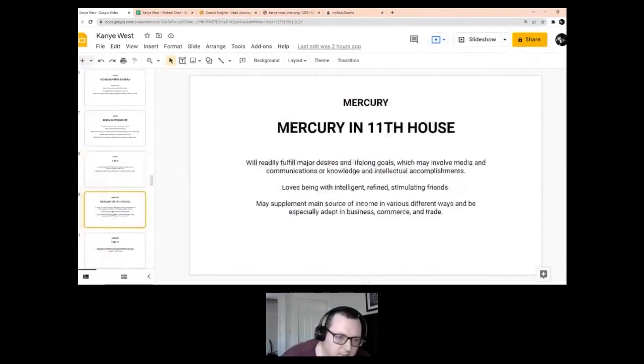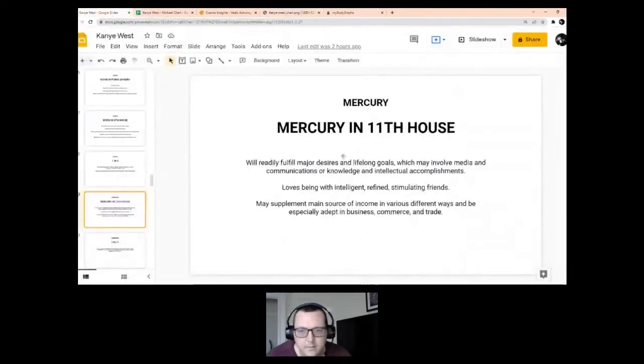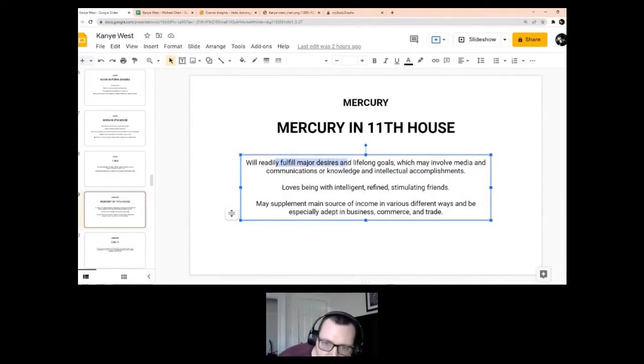So let's move on to his Mercury. His Mercury is also in the 11th house, like his Sun and his Jupiter. Up here, Mercury. So what this means is he can fulfill major desires and lifelong goals, which may involve media and communications or knowledge and intellectual accomplishments. Those are all significations of Mercury, because Mercury is like communications and knowledge. That's what his goals are related to, and major desires, because that's what the 11th house is. It's major desires and goals. It also means he loves being with intelligent, refined, or stimulating friends. He may supplement his main source of income in various different ways and be especially adept in business, commerce, or trade, which is really true.